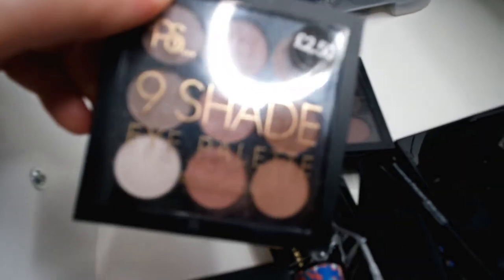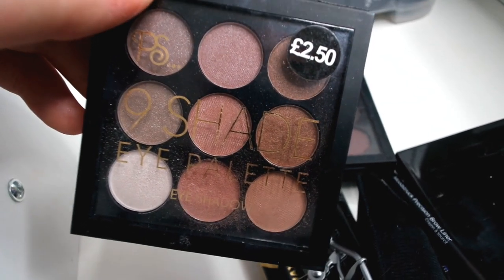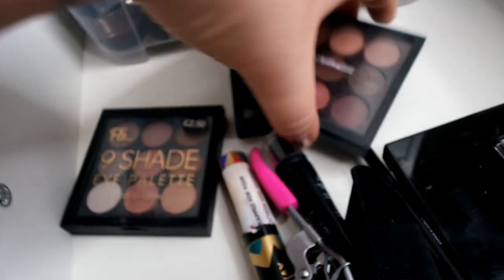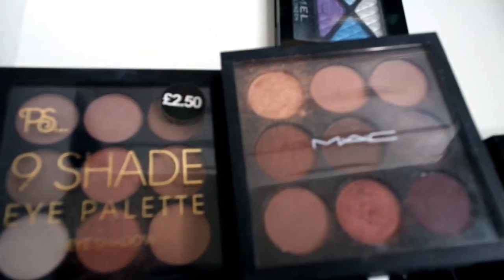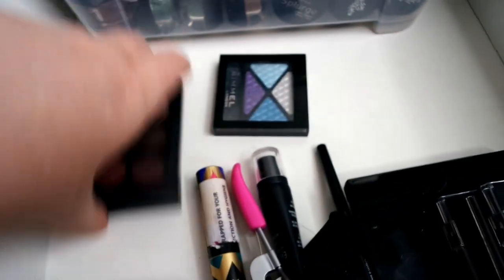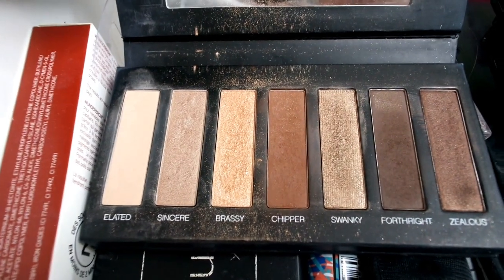I found that Primark do a very similar one. I was meant to film a video on this, but I never got around to it, which is like the story of my life. I always plan videos and then never get around to filming them. But yeah, so as you can see, these are so similar. They're similar shades, style, everything. So yes, they're my little palettes. I have my Fab Brow palette, which I use for my brows, and then I have some other unique palettes which I love. They're so good for if you're doing other people's makeup because they're so pigmented.